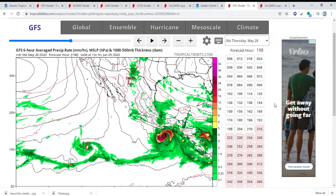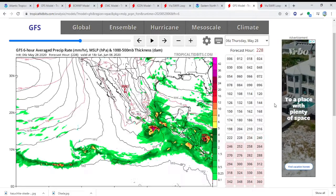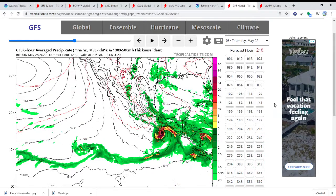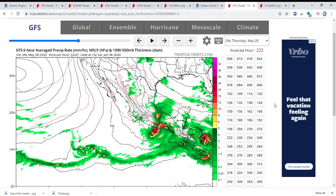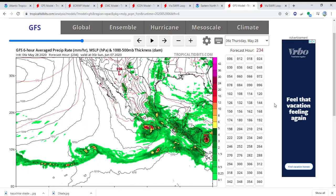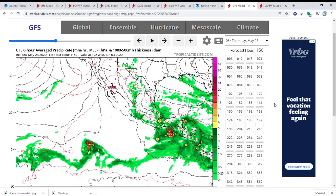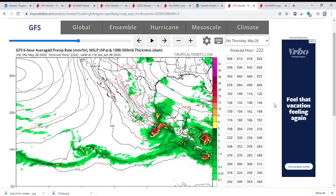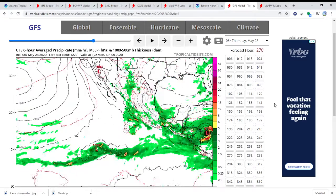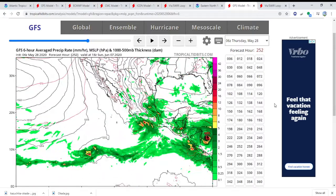So let's go through time. Oh wait, it says nah, I'm not going inland, at least not yet. It strengthens to 967 millibars before making landfall somewhere in southwest Mexico. So this is a pretty tricky storm. I like how it does a little juke there. It's like, should I go? Should I go? Should I go? And then it's like, psych. This is why I love tracking this stuff. You just never know what weather is going to do.